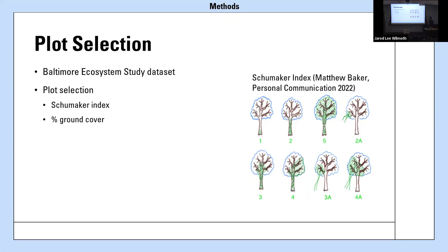I compared this with percent ground cover at each plot, and I gave the condition that every site had to have a ground cover of at least 20% English ivy in order to expect that the Schumacher index is due to invasion by English ivy and not some other vine. I then went out into the field and actually visited all of these plots and narrowed down my selection.